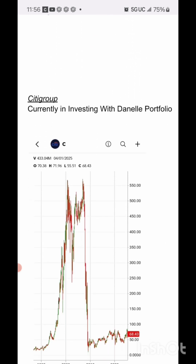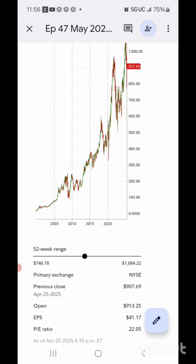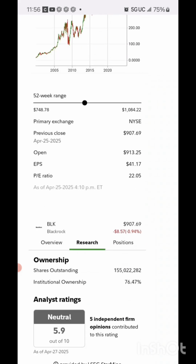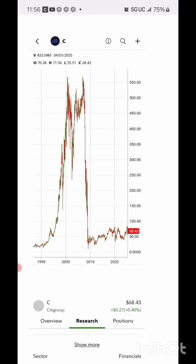Next stock is Citigroup. And let me go ahead and mention that BlackRock is currently in Investing with Danelle portfolio. Next stock, Citigroup, currently in Investing with Danelle portfolio, symbol C.